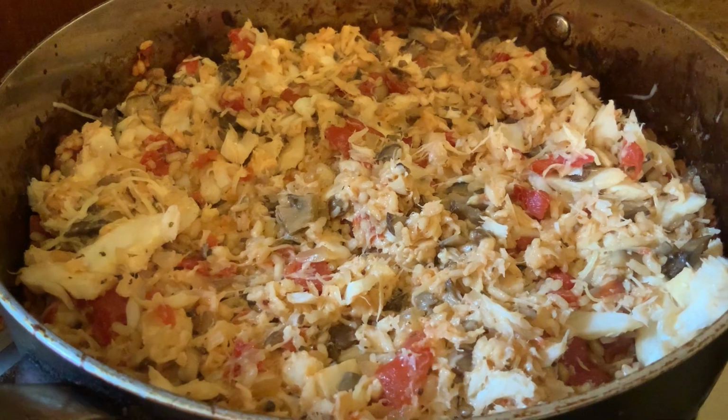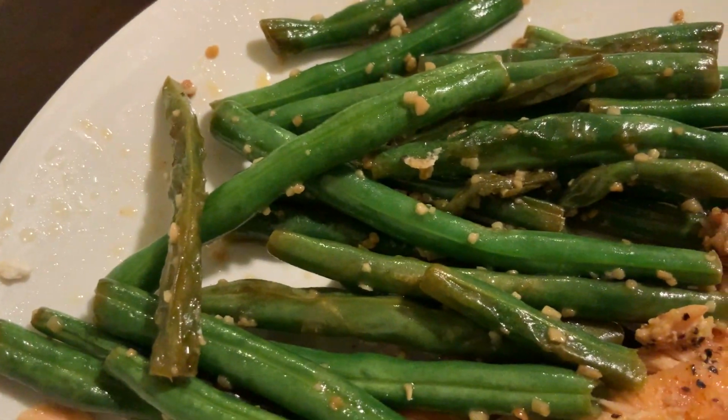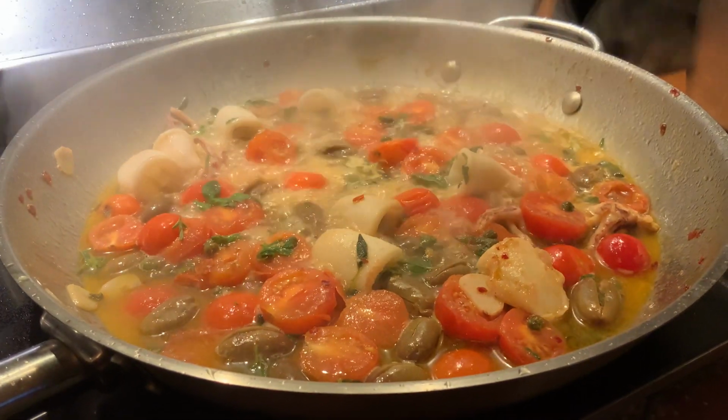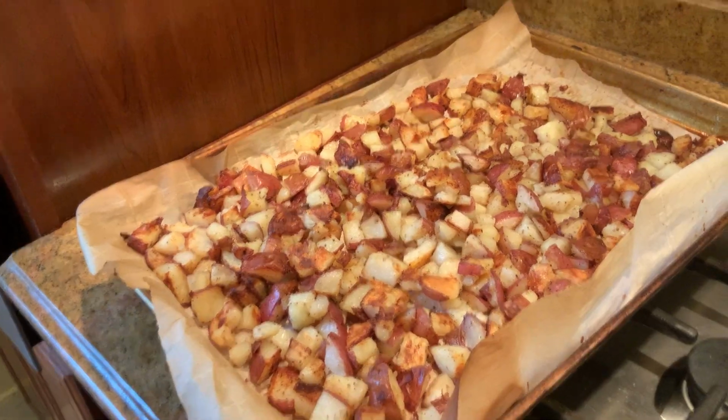When you're in your kitchen and you're making that recipe, you have to realize you are the captain of your recipe. You choose what's going to be in it and what's not going to be in it. That is a gift.